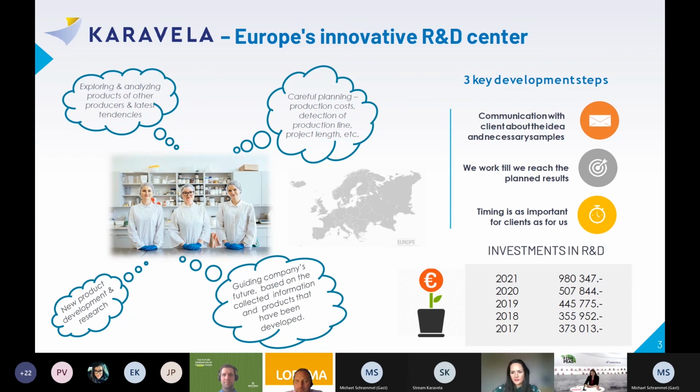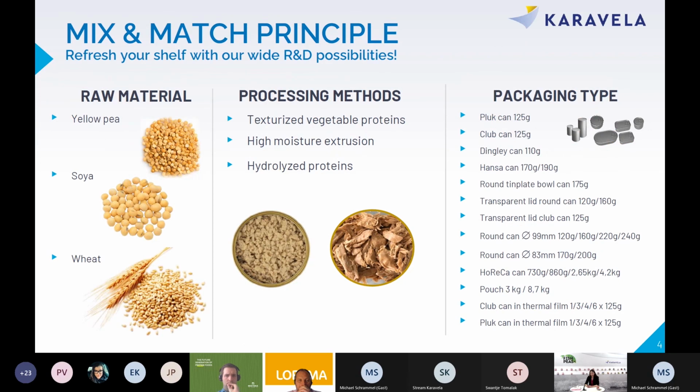To produce value-added products, KARAVELA is investing quite significant sums of money. Last year, KARAVELA invested almost 1 million euros in the R&D field. I would also like to admit that R&D is just a small part of the KARAVELA team, and without sales, marketing, logistics, quality, finance, purchase and production departments, we would not reach the level that we are at right now. Especially because we have so many varieties and possibilities.